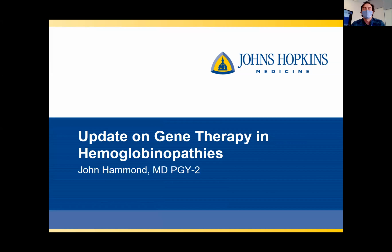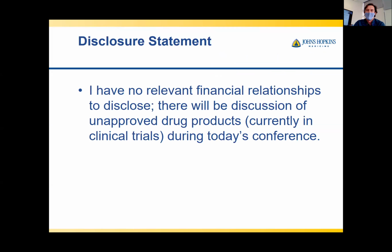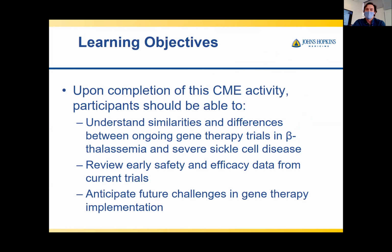Hi everyone. Today's topic is an update on gene therapy and hemoglobinopathies. I have no relevant financial disclosures. We will be discussing unapproved drug products during today's talk, which are currently in clinical trials. And here are the learning objectives for today.